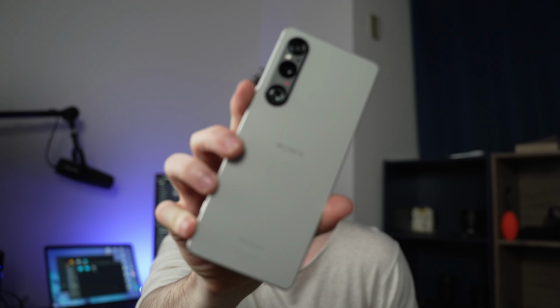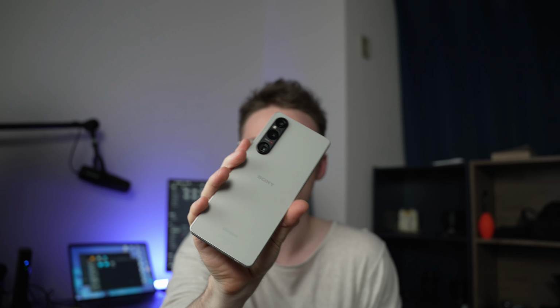I've been using the Sony Xperia 1 Mark V since it was released here in Japan, and I finally feel ready to make a review on it. And while this device is far from perfect in my opinion, I do still think it is the best Xperia device that I've used so far. The new 1.5 definitely improves on the 1.4, especially in the case of thermals.